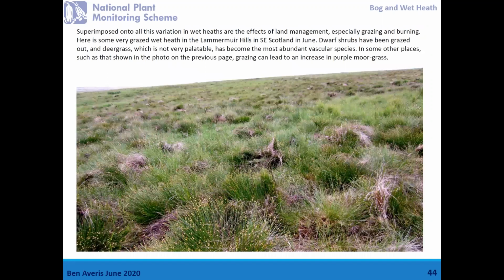we've got a few photos here of things where land management is more the focus, because what we've been looking at there has been wet heath variation that's more to do with natural physical factors, how wet it is and how flushed it is, that kind of thing. But superimposed onto that is other things like grazing and burning. So generally speaking, the more grazed it is, the less heathy it is, certainly the less heathery it is.